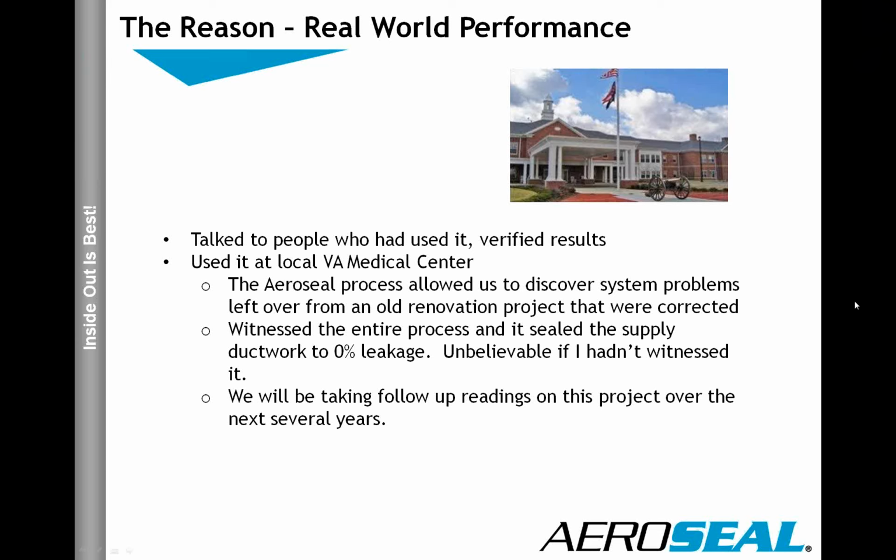There was a piece of ductwork that wasn't even connected. It just basically opened into a shaft, and the other side of the duct on the other side of the shaft was there, so there was no ductwork going across. So we were able to find that. And then we also witnessed the entire process as it was sealing, and it literally got down to 0% leakage, which was unbelievable. It was incredible. The owner was impressed as well, needless to say. And we're actually going to be taking follow-up readings on that specific project over the next several years to make sure that the system is remaining very, very tight, because they're going to be doing normal duct cleaning and everything.